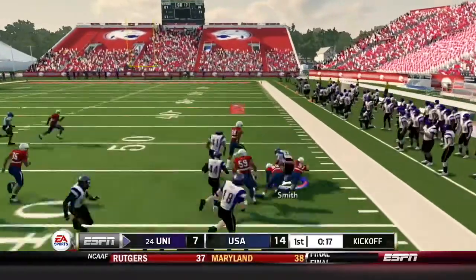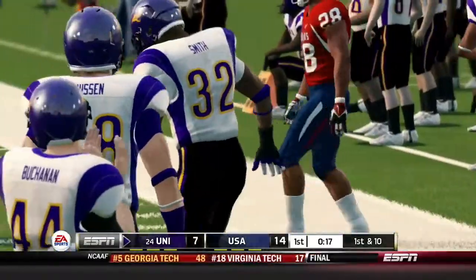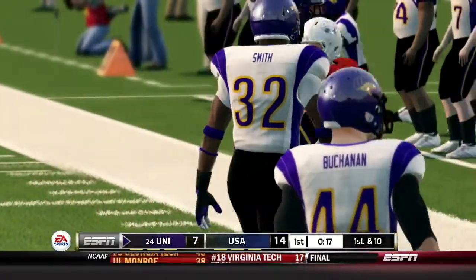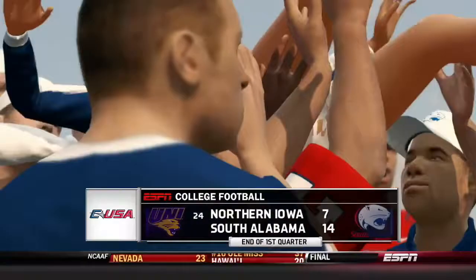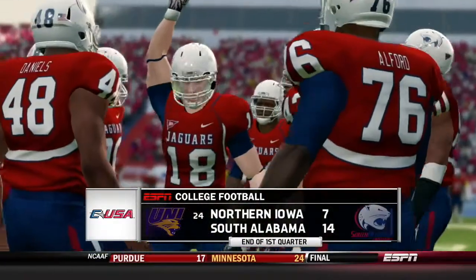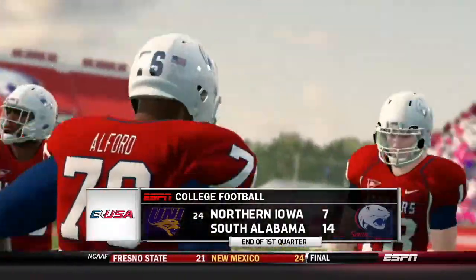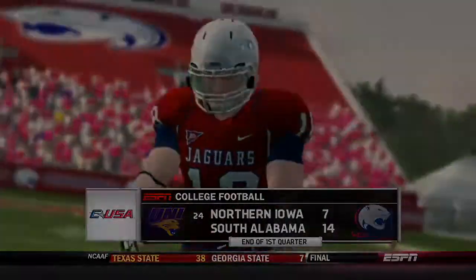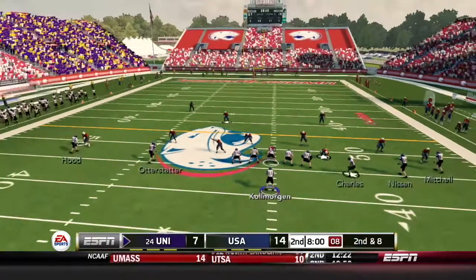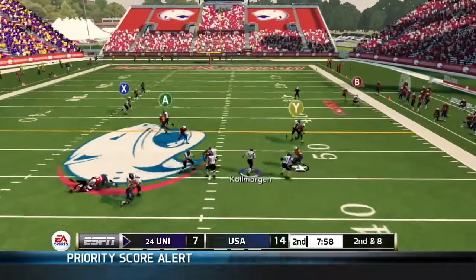He's going to bounce this one to the outside. Good blocking and a 41-yard return for Tyvis Smith, as Northern Iowa will have good field position here as we reach the end of the first quarter. 1 gone, 3 to go here in Mobile, Alabama. It is 14-7 South Alabama over the number 24 Panthers. And it is a 2nd and 8 here for Northern Iowa as we begin the second quarter.